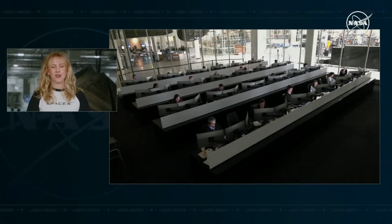Dragon's Super Draco launch escape system is a key safety feature of Dragon, which gives the crew the ability to quickly separate from Falcon 9 and safely escape from the time of launch all the way to orbit. This is a feature that no other spacecraft in history has possessed.